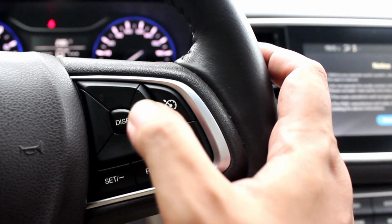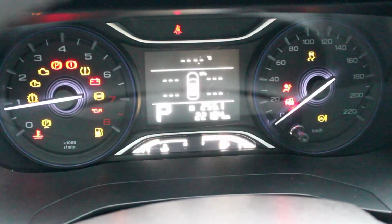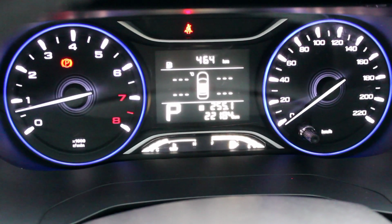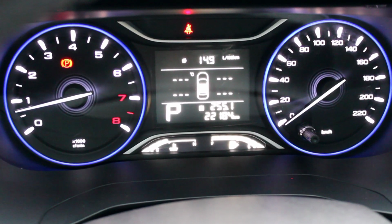The instrument cluster is mostly analog, but you do get a colored multi-information display in the middle, which displays useful information such as your average speed, temp, a voltage meter, distance to empty, and fuel mileage, as well as a tire pressure monitoring system.